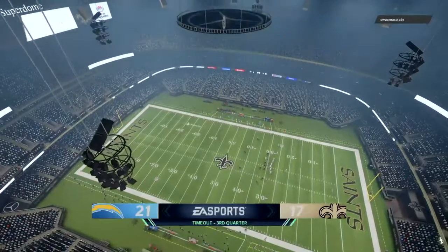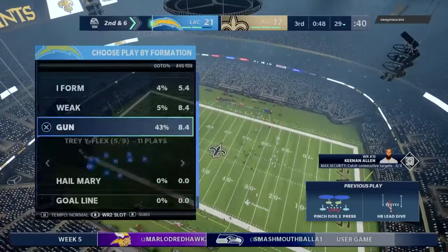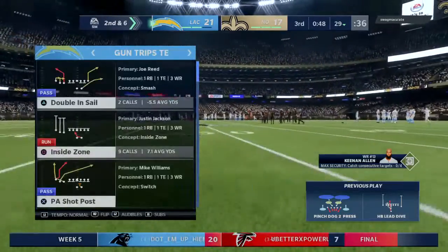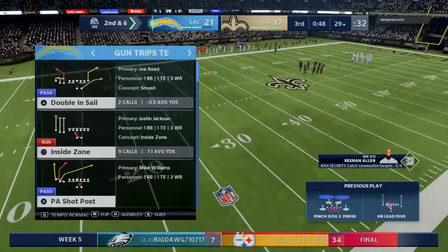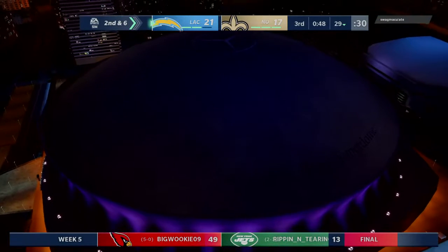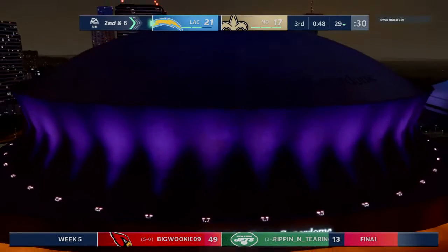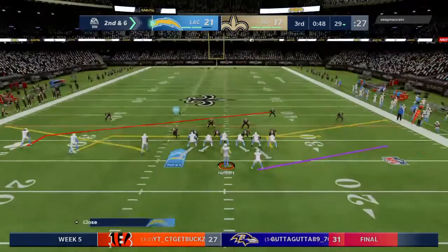Now a whistle, and I think a penalty here for a delay. No, they're going to say timeout. They did get the timeout in time. It's just their first, so 2 remaining as they burn one here in this third quarter. Now they'll work from the 29 on 2nd and 6.